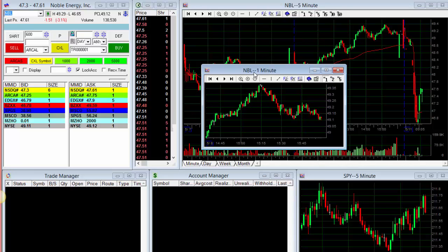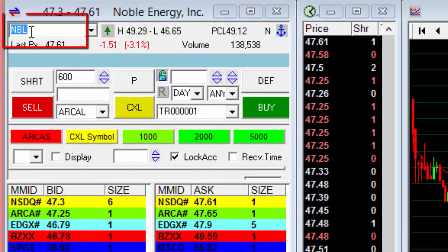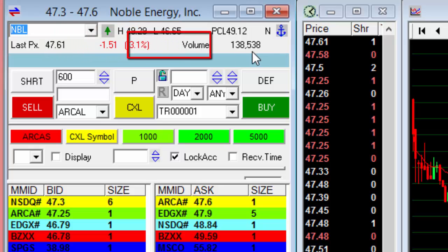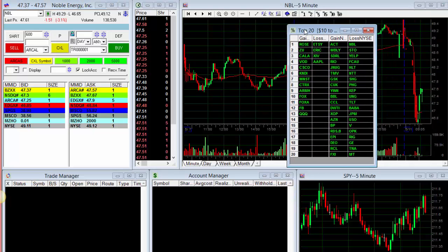If I find NBL interesting or any other stock, I'm just going to load it into this stock box over here, take a good look at the percentage, how much did it gap down or up, the volume, the intraday behavior, and make a good decision about trading it, either short or long or whatever I'm looking for. So market preparation for me means taking a look and understanding where the market is going, picking up stocks for my top 20, very, very important.